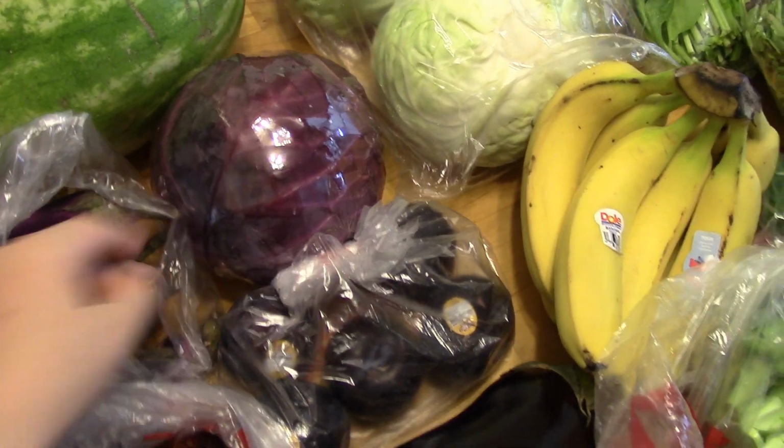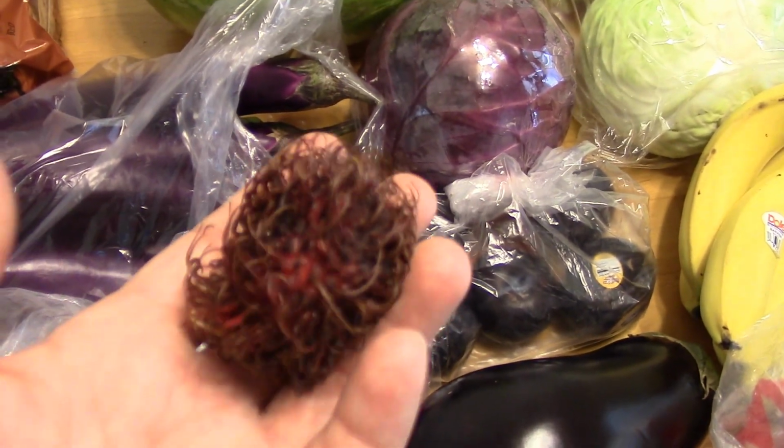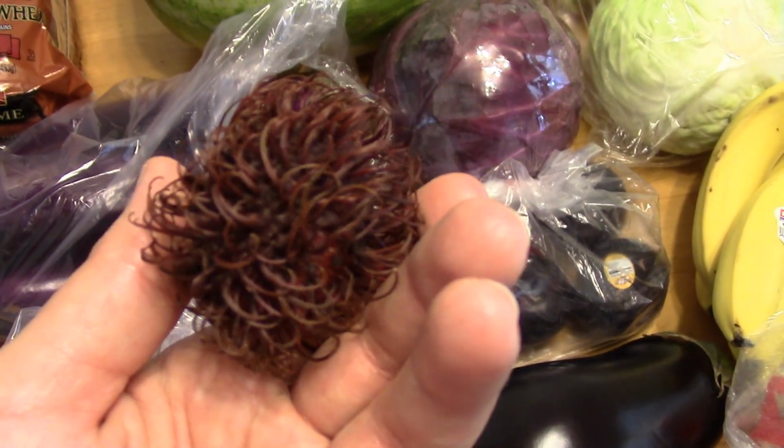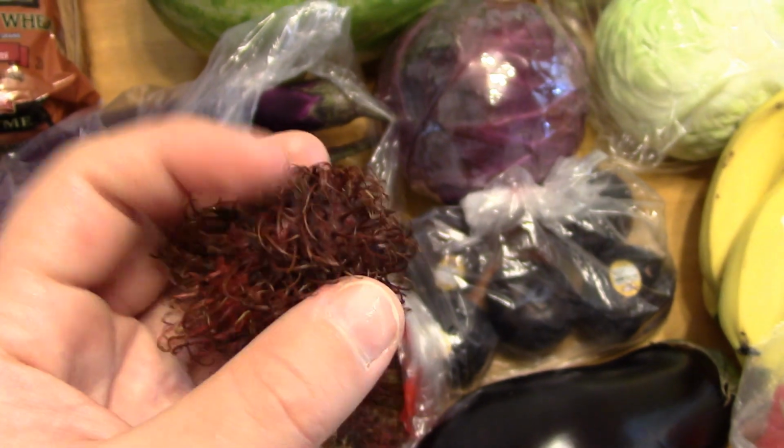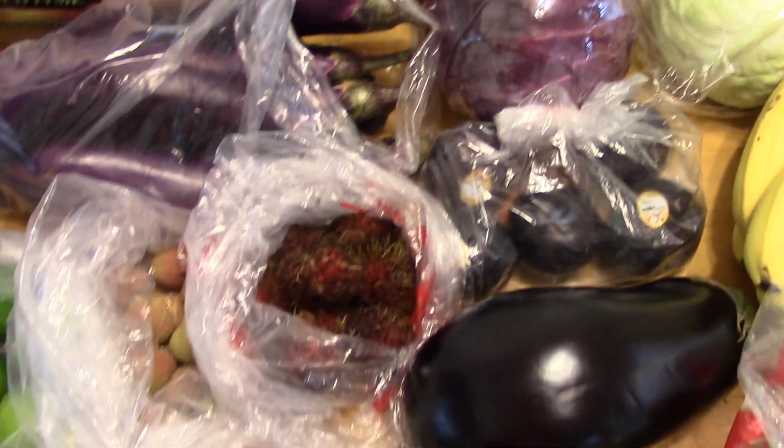Got some plums, red cabbage for the braised red cabbage. These are rambutans. I think I've shown these on a grocery haul before, but you peel off this skin with all these little spines, and inside is a really sweet kind of tropical fruit.